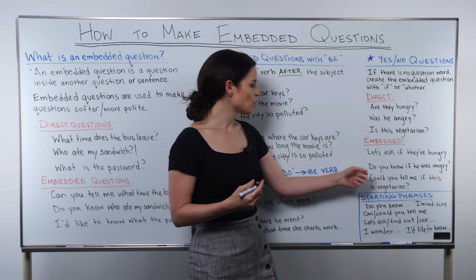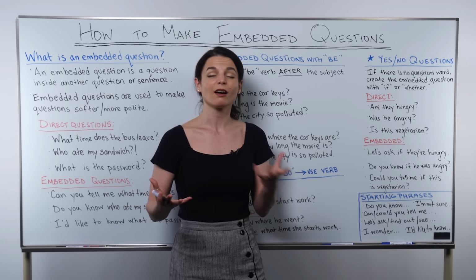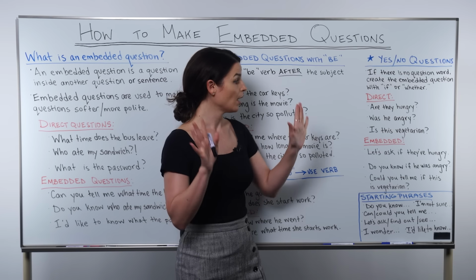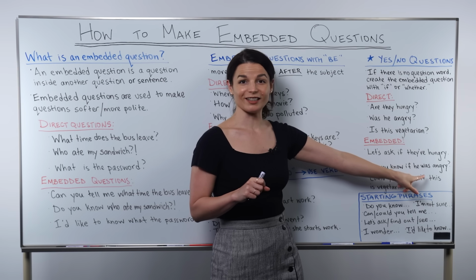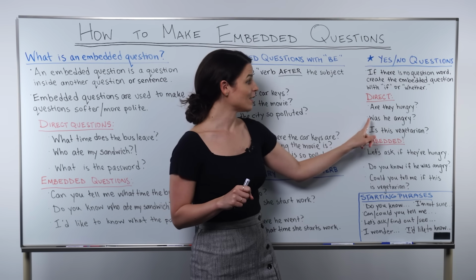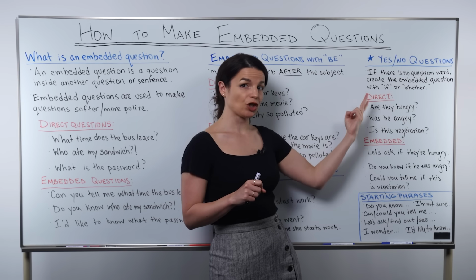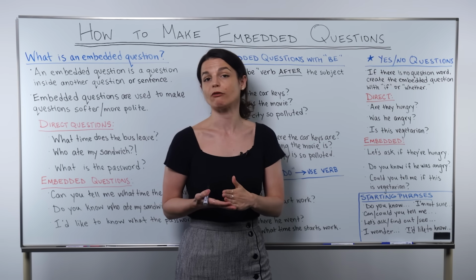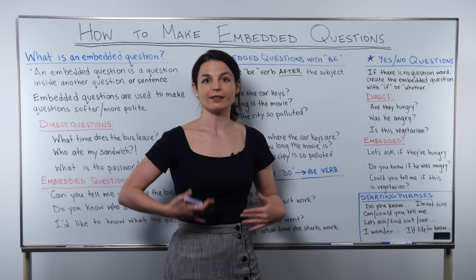So keep in mind we can use whether or if, but generally if tends to sound a little bit more casual, a little bit more commonly used in everyday conversation. You may hear people using whether in this position too. Another point to consider, you might have noticed that we changed the be verb position here as well, yeah? So for example, are they hungry becomes they are hungry. And was he angry becomes he was angry, right? So we still have to change the position of the be verb here. And we add this if or whether before the embedded question, okay? So this is another important grammar point to keep in mind. With practice, it becomes easier.